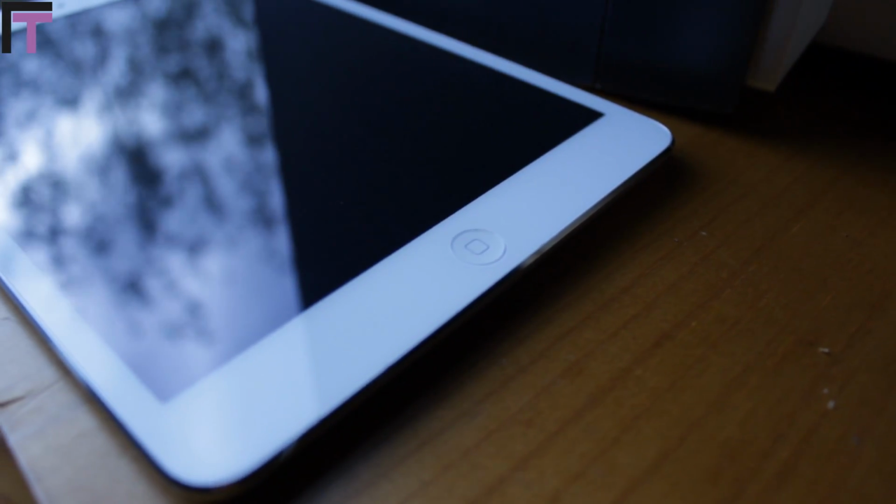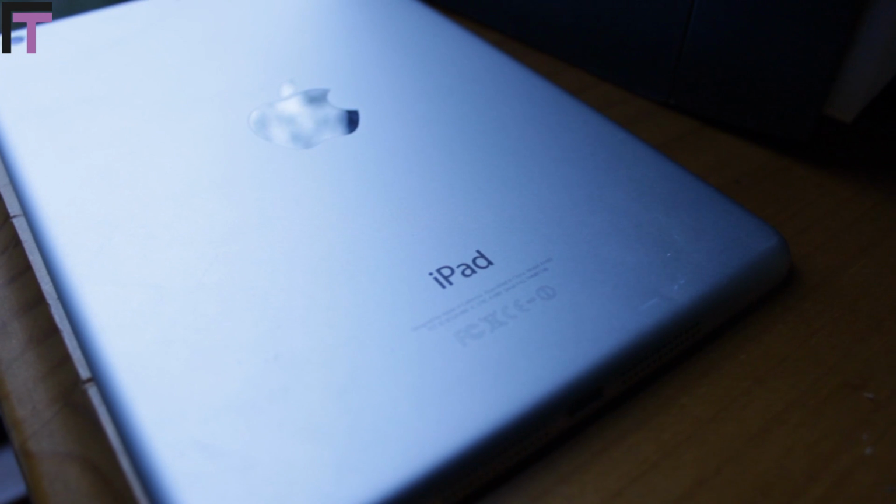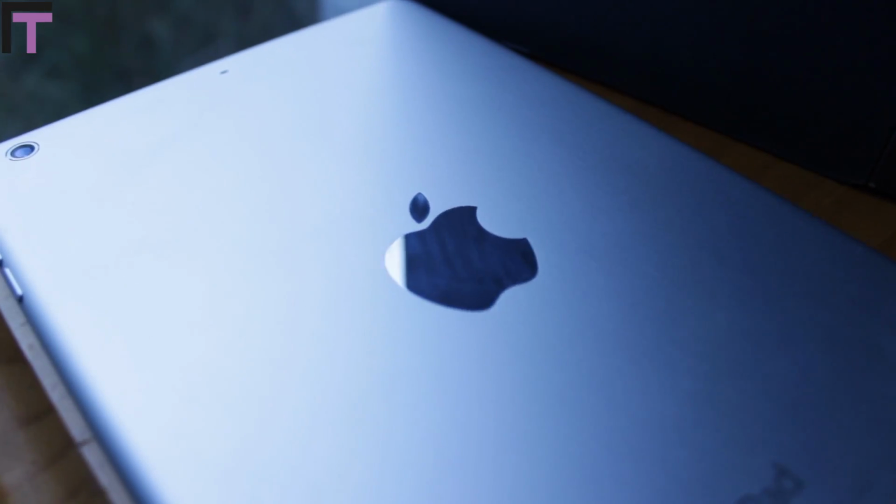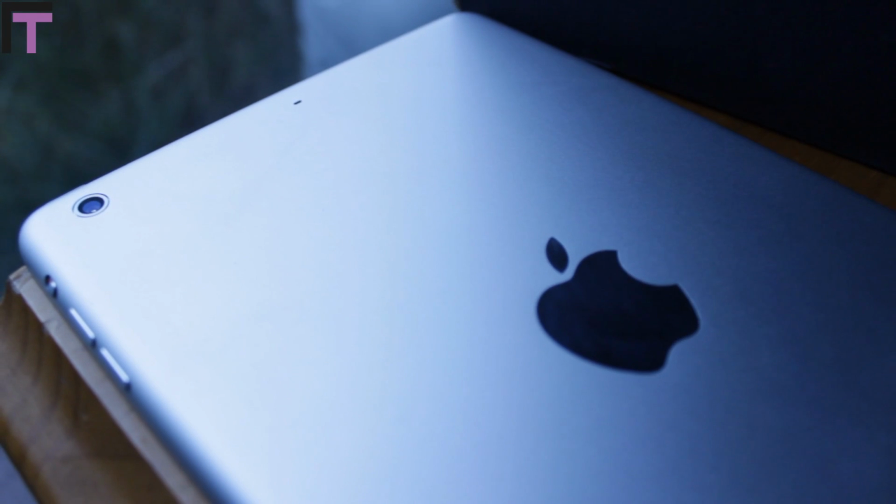If you don't want Touch ID, the iPad mini 3 is the same as the iPad mini 2. It's the same specs, the same screen, the same processor, the same RAM. Everything about it is the same. The only difference is Touch ID. So for an extra like £50, you're paying for a fingerprint sensor. If you don't want that, the iPad mini 2 is going to be just as good as the iPad mini 3.